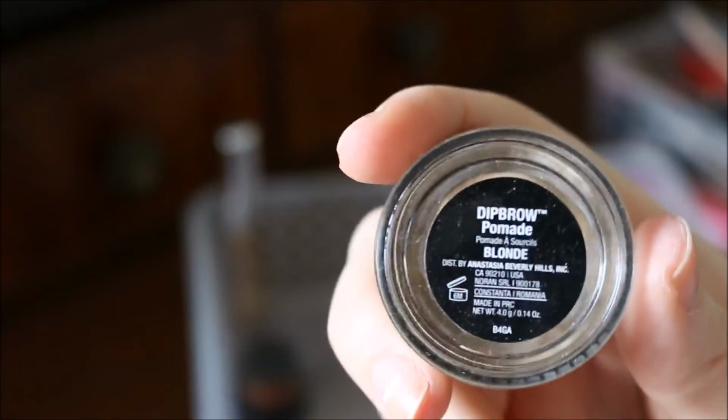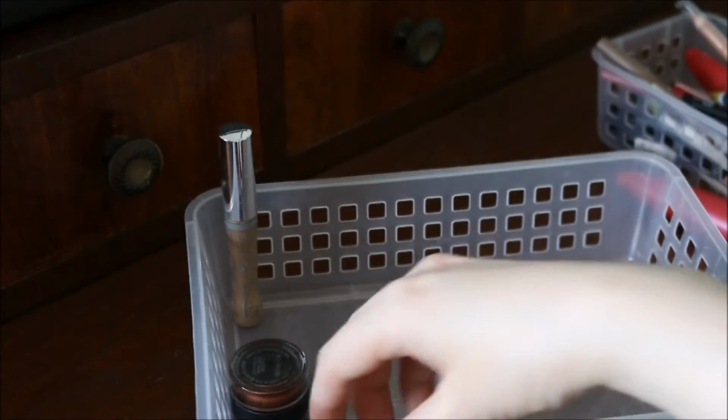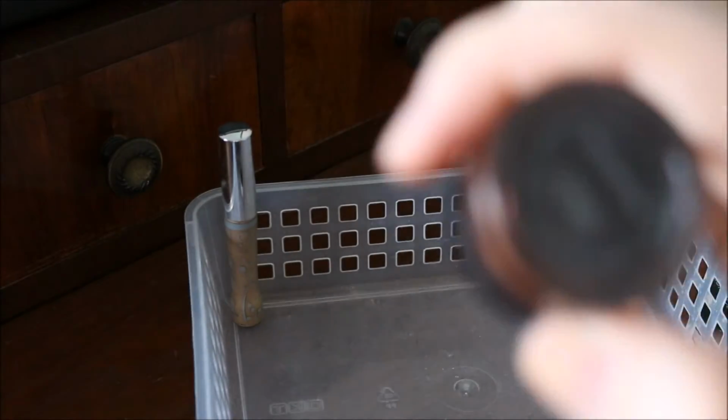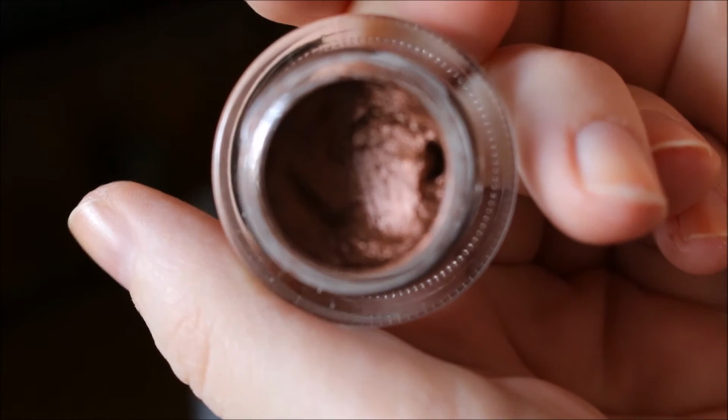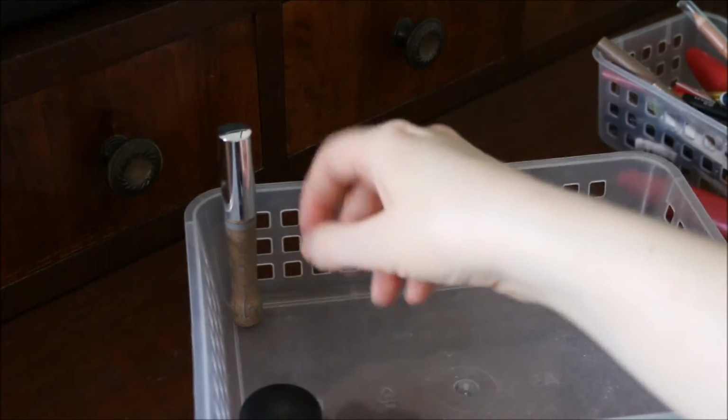My Anastasia Beverly Hills Dip Brow Pomade in Blonde. I'm going to keep this in because I like using that. And the same goes for my MAC Fluid line in Rich Ground. This is just a wonderful bronzy brown shade. And I haven't used this often enough in the last few weeks, so I'm going to keep this in because I just want to make progress with it, obviously.